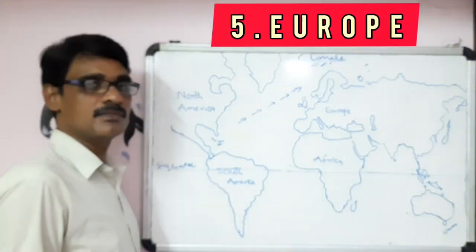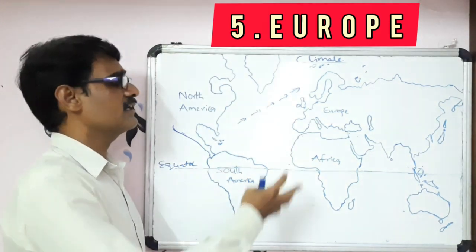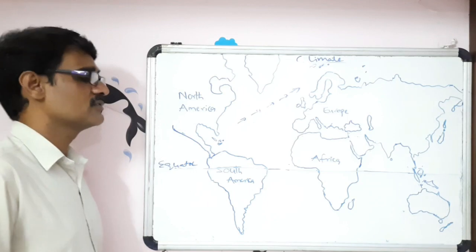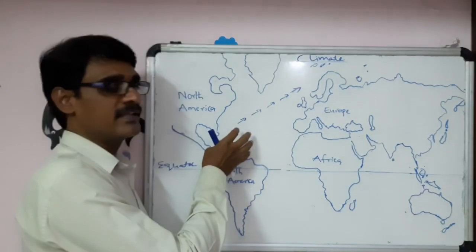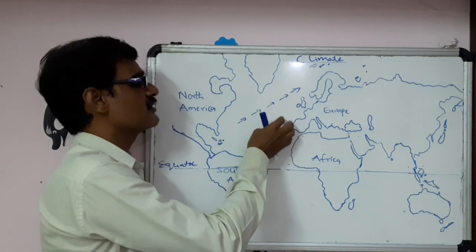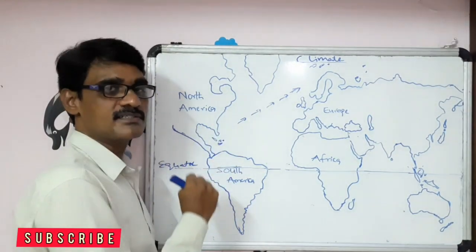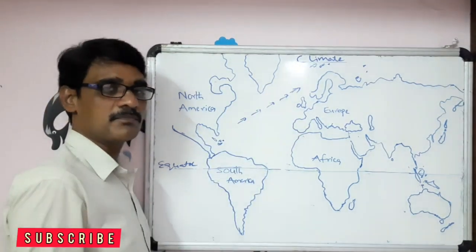Western Europe gets showers all year round. Throughout the year, showers are there, rainfall is there. You know the westerlies. These westerlies bring the moisture since they blow over the ocean towards the north and the west parts of Europe. So the westerlies cause rainfall throughout the year in Western Europe.